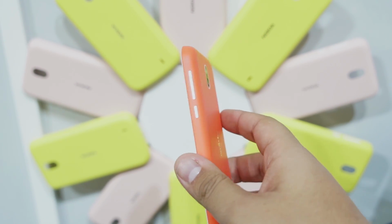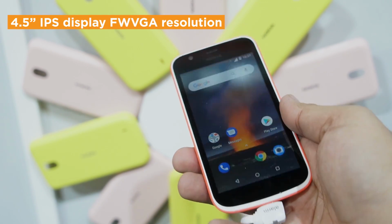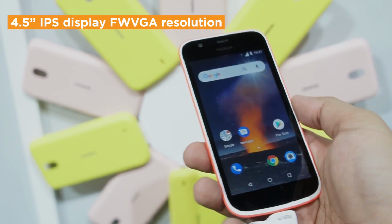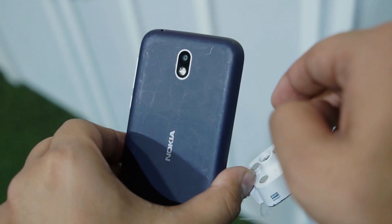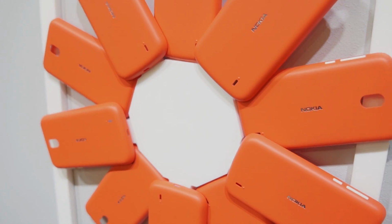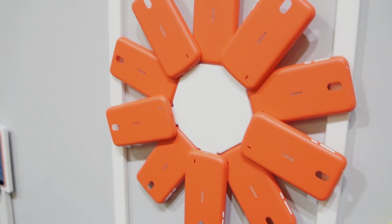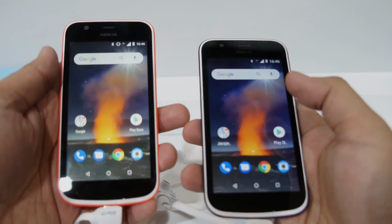It has rounded corners and thick top and bottom bezels with a small 4.5-inch IPS screen and FWVGA resolution. Although the design is uninspiring, the Nokia One makes up for it by having a tough but chunky exterior. Nokia's exchangeable polycarbonate express-on covers return here as well. The device may be mostly plastic, but it is fun to hold and look at.